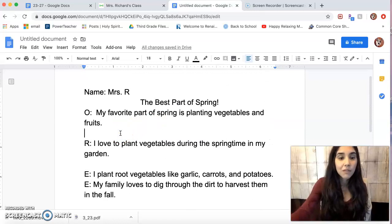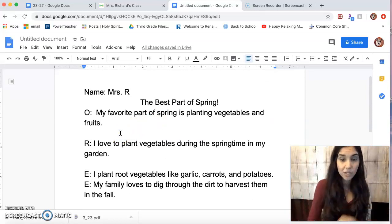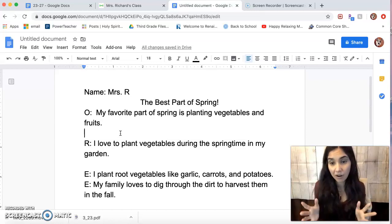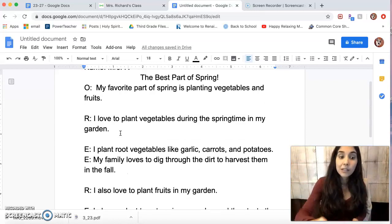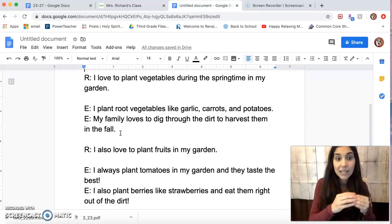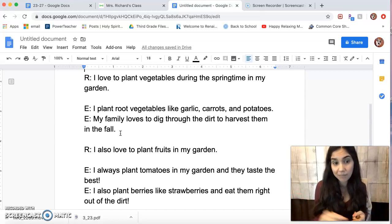So a couple of things that I wanted to point out. My original opinion up at the top, that O, is 1, 2, 3, 4, 5, 6, 7, 8, 9, 10 words. I didn't just say I like gardening. We want a long, expanded sentence. So my favorite part of spring is planting vegetables and fruits. Then I broke it up. In my first paragraph, my reason is I love to plant vegetables. And then I have two examples to support that reason. I talk about planting root vegetables and digging through the dirt to get them.